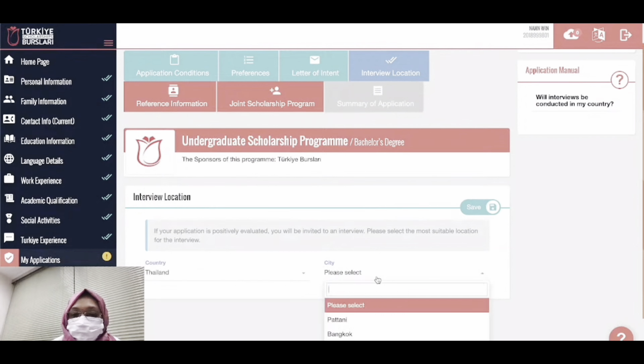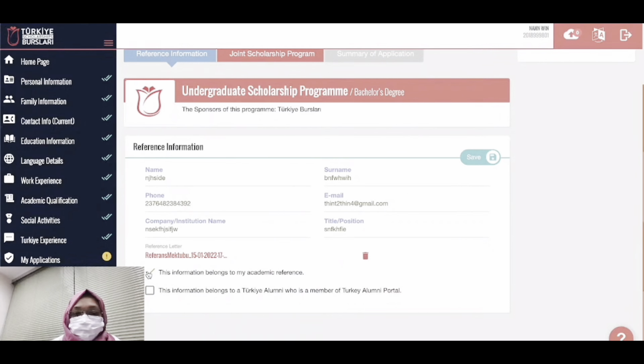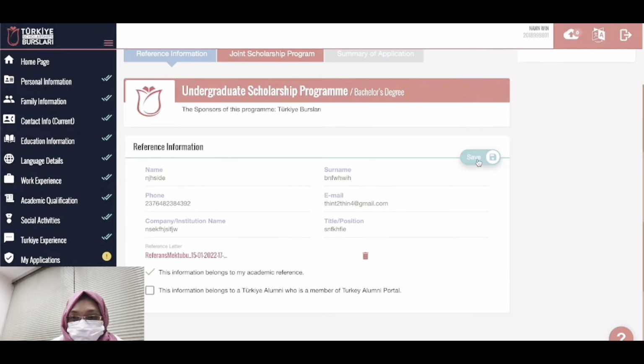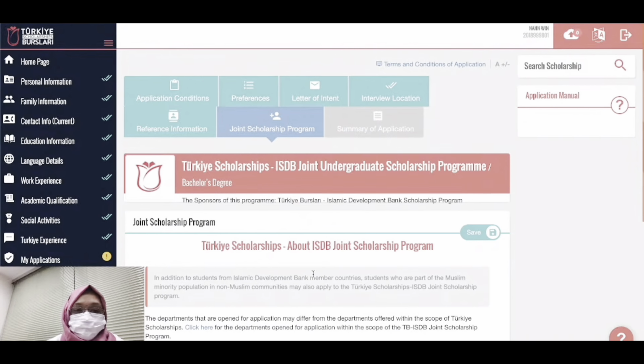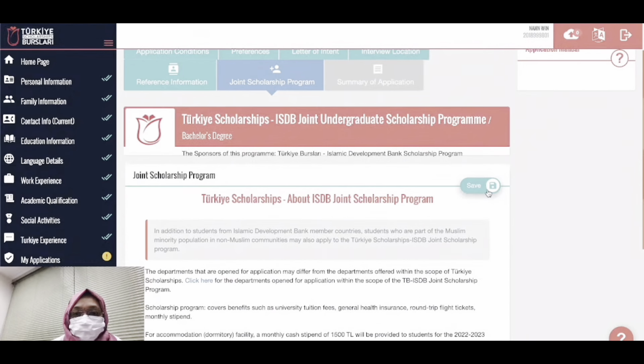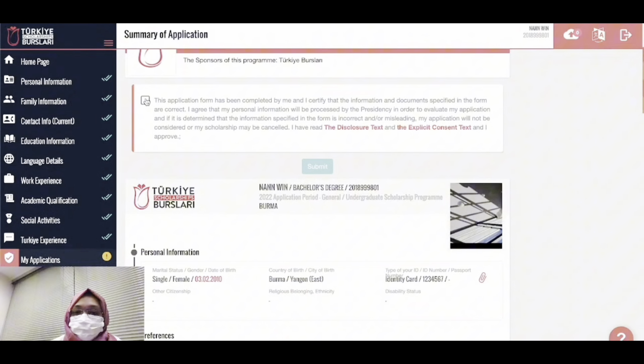And then interview location is anywhere near your country or in your country. After that, the reference information. If you have an academic reference, you should put it, like your high school teacher. And then joint scholarship. Joint scholarship is if you don't get the Turkiye Burslari, you will be considered for this ISTP scholarship. Finally, you can double check all the information.